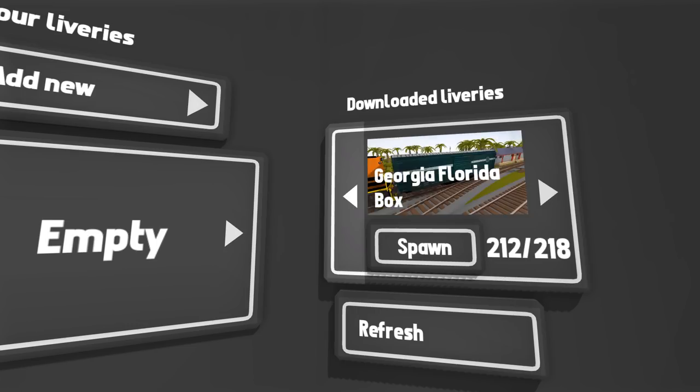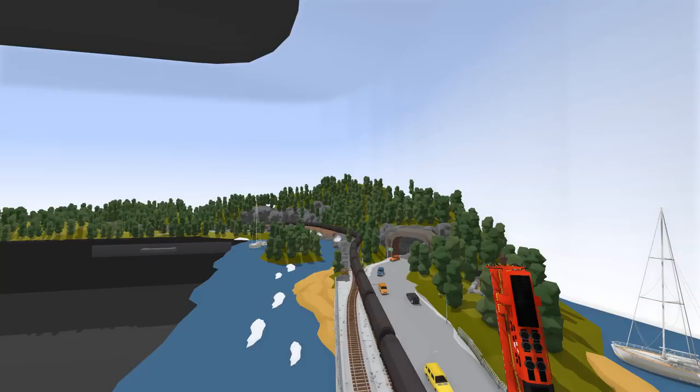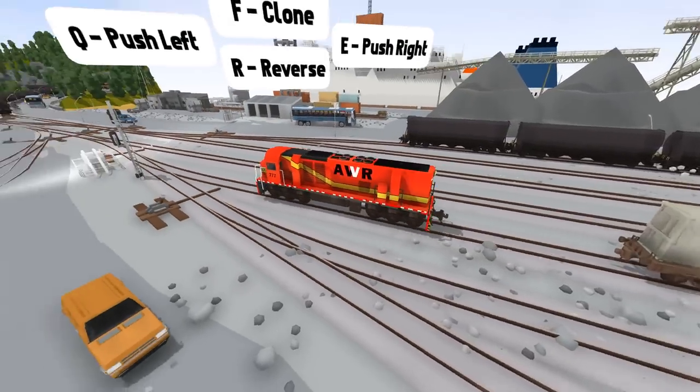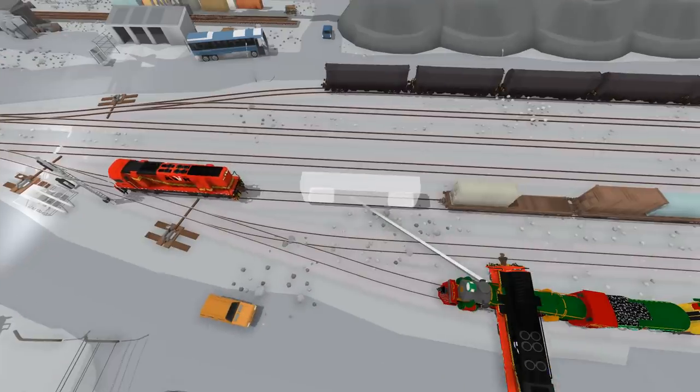Okay, the next thing we want to do is get some locomotives for the line. And you know what? The 777 Beast is actually pretty cool. We're going to put it on the one that had two locomotives, which is this one. And that is obviously the first locomotive. And then the second locomotive is, of course, this one, the 777 Beast.